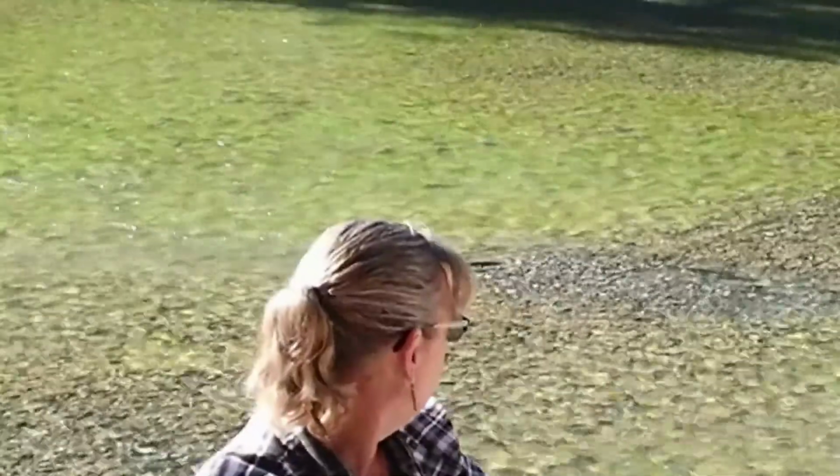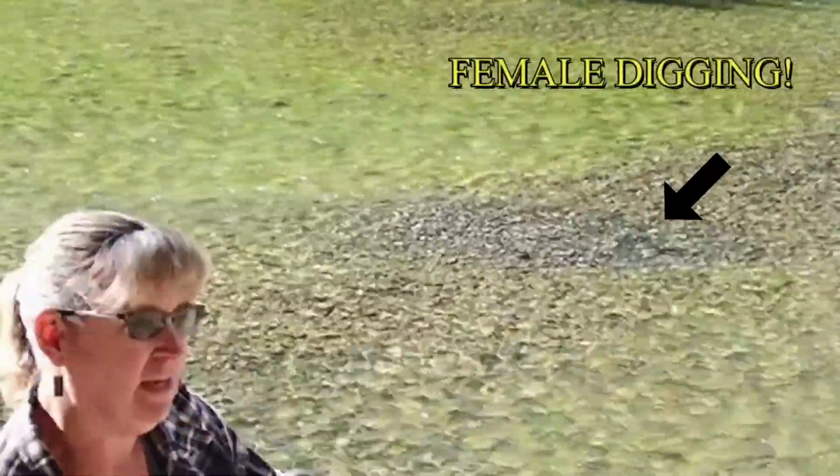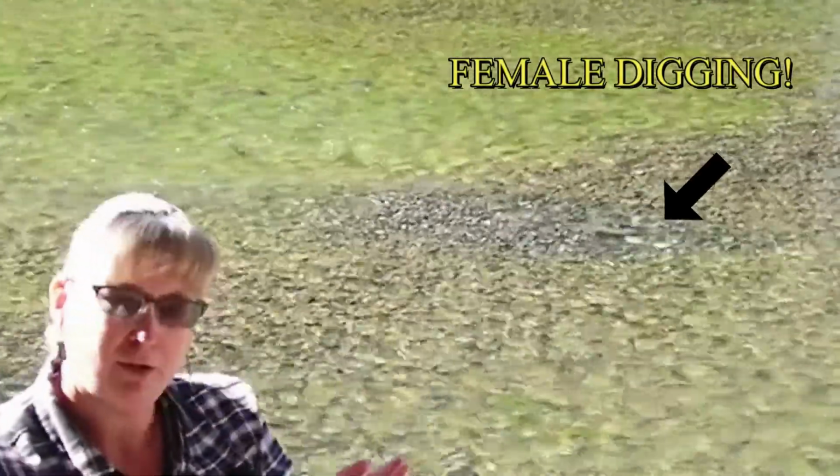And so we have 2 males now. You can see a size difference in the males. The little one is in the back. That's a Jack. And the bigger male just said, "Get lost, Jack. That's my girl." Okay? So the big male is going to move in next to the female, flash his jaw, and tell her he's the chosen one.